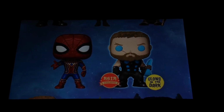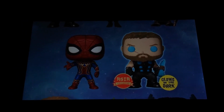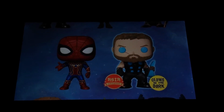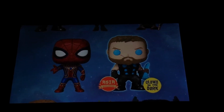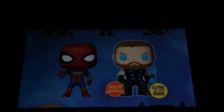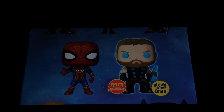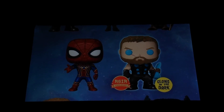And of course, Thor, now this is the glow-in-the-dark version. Now, it is exclusive to somewhere else. And of course, he is very cool with the glow-in-the-dark eyes, the glow-in-the-dark Mjolnir, and his body as well, since he is going to use his lightning powers in the film as well, just like in Thor Ragnarok.